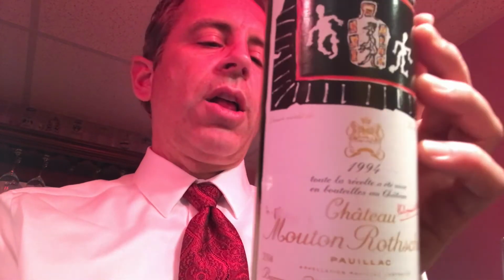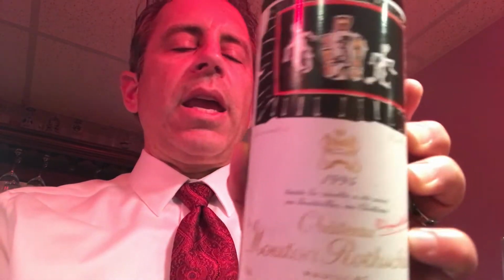Well, dinner was a success. Let's look at this bottle a little bit. So this is again a 1994 Chateau Mouton Rothschild. It's 12.5% alcohol. It's from the region of Pauillac, and the back label is entirely in French.